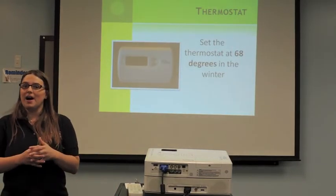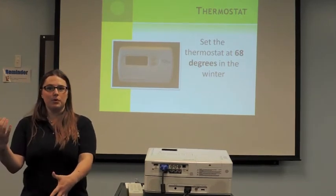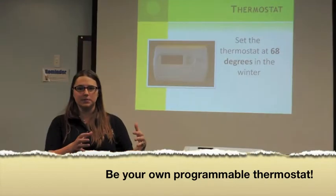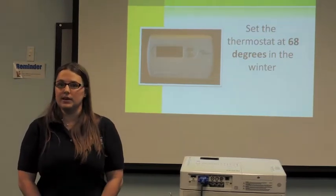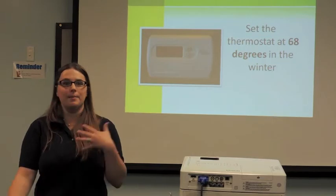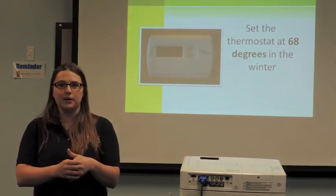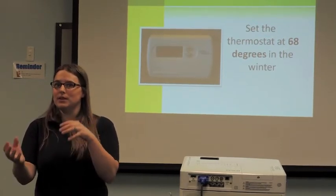Thermostat. When you have your thermostat set in your home, we will be discussing this in the higher cost with programmable, but really remember with thermostats, you yourself can be your own programmable thermostat by keeping it at the ideal temperature for the season. Now in winter, the ideal temperature is going to be 68 degrees. Now you might be thinking, well, that might be a little bit cold, or I may have medical conditions that I can't have it set at that temperature. So do address that with your doctor or anybody else if you have concerns such as that, or address what is the temperature best for you.